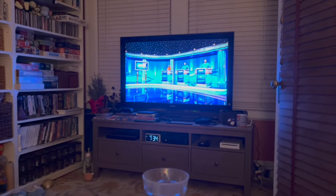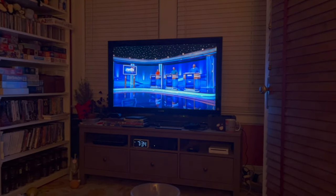I'm showing you my dinner right now. We got Taqueria. Hello. And we're watching Jeopardy. This is our frequent dinner activity, especially on a weeknight.